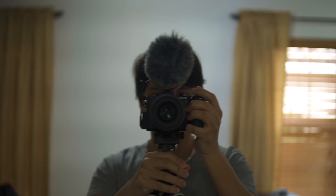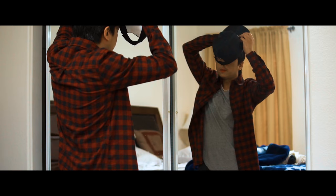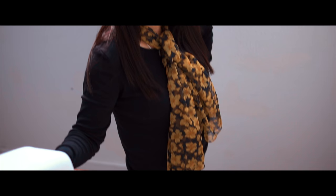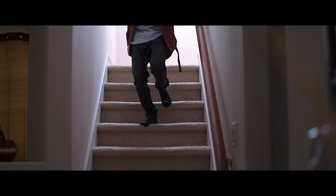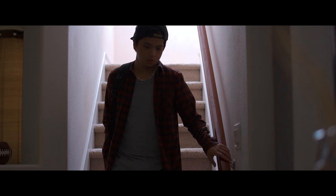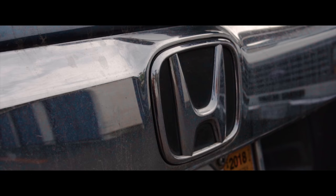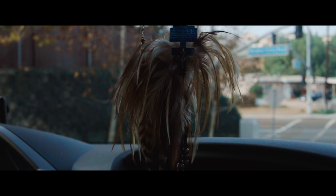Dude! Look at that background blur. This is beast in low light. It's 1.4. I definitely need this one. Oh, we gotta do some test shots right now. We'll be right back.